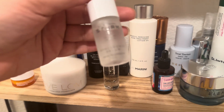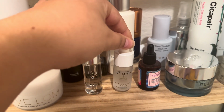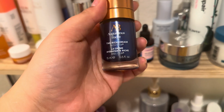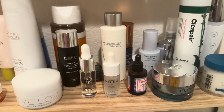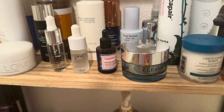The Barbara Sturm hyaluronic serum, it does its job, you know, it's a hyaluronic serum, so that's good. This one, I do like this one as well, actually. She feels nice. She feels rich on my skin. She does leave a bit of a dewy and sticky consistency, which is a bit annoying during the evening.